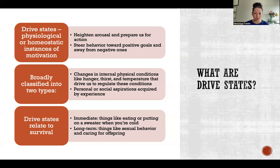So it tends to be more external types of stimuli that generate drive states, or drive states that are caused by external stimuli that generate motivated behaviors to solve the problem, essentially. So drive states are related to survival, pretty generally speaking. In the immediate, it's things like eating or putting on a sweater if you're cold. On the long term, it could be things like sexual behavior or caring for offspring. Those aren't immediately related to your own personal survival, but they are related to the survival of the species.